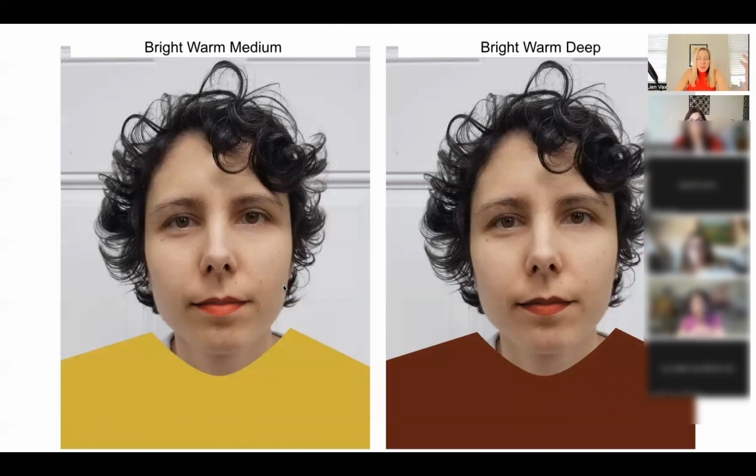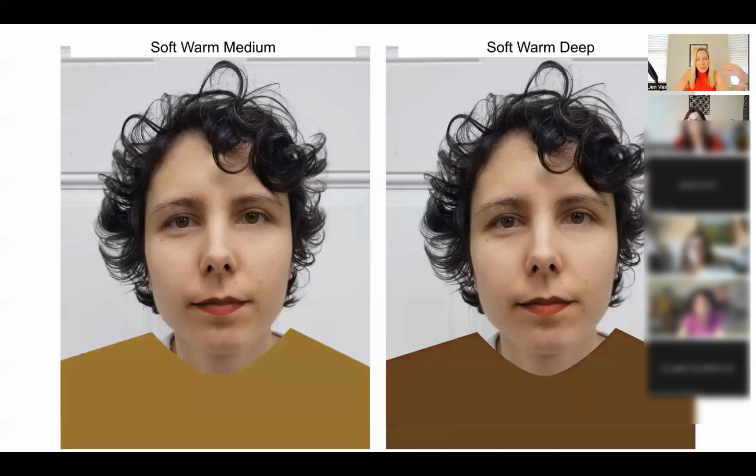And you should be able to rock a really bright lip if you were bright, warm, and medium, especially with your deep hair. But I'm really feeling like your main palette is soft, warm, and deep. And then you can always wear some brighter colors when you feel like it. It's not like you can't, but I'm thinking for your foundation, it is soft, warm, and deep. How do you feel about that?